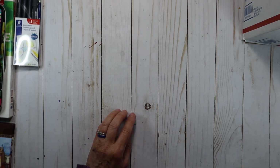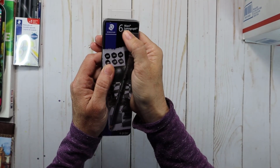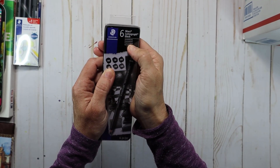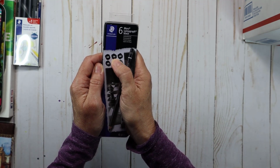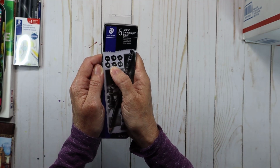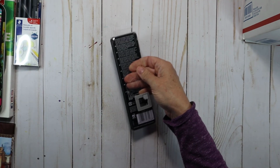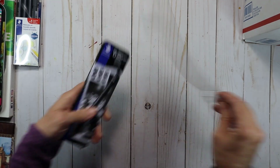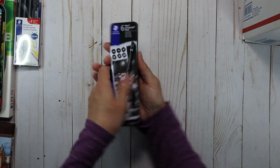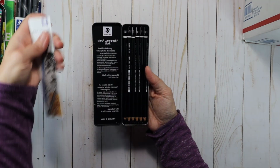Alrighty, let's reach in here. These are 6 Mars Lithograph Black pencils, from 8B, 7B, 6B, 4B, 2B, and HB. HB means hard. So let's see what this is all about. I love these tins. I am a sucker for anything that comes in a tin.